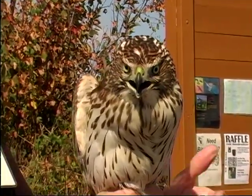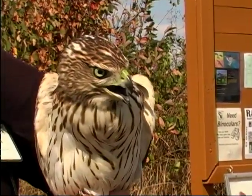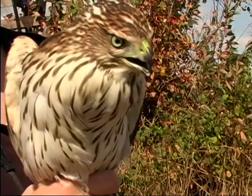And I don't know if you can see it, but he has a full crop here. Something about this big is in his crop. I don't know, or her. Okay, here, let's see if I can get him to look. It just wants to look at you.